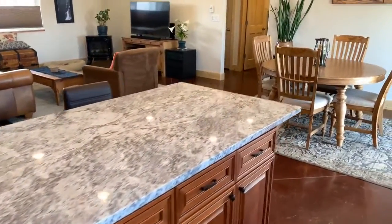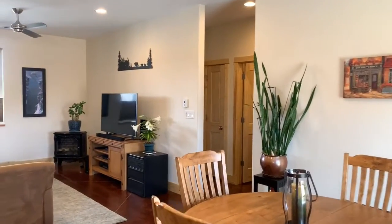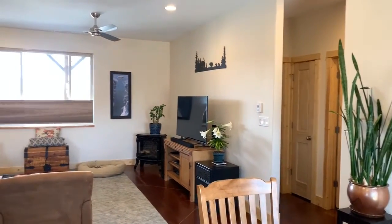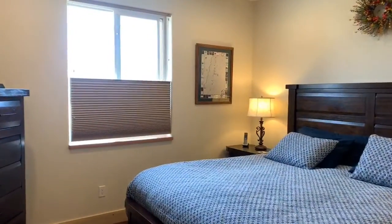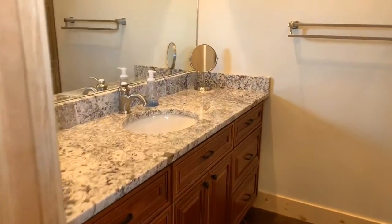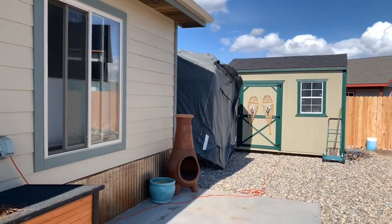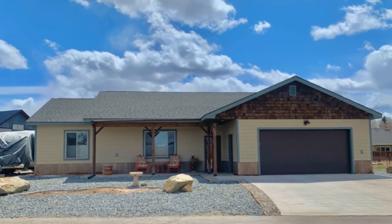Since the kitchen is where everyone tends to gravitate towards, this open design is perfect for entertaining groups of any size. The oversized lot offers plenty of room to park your favorite toys and/or RV. From the pristine condition to the sought-after amenities, it doesn't take long to realize this home is the total package.